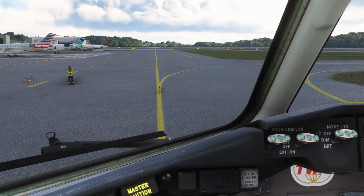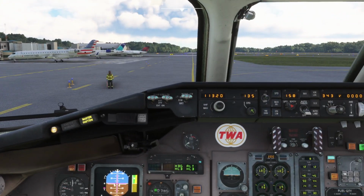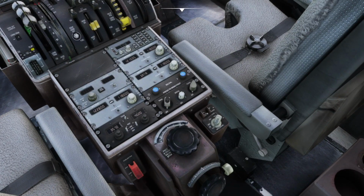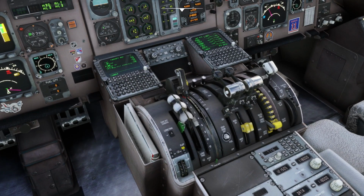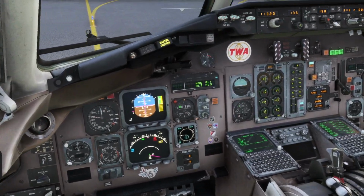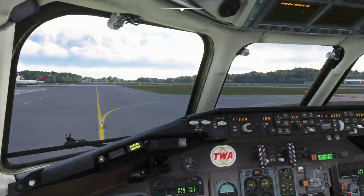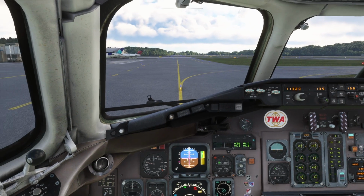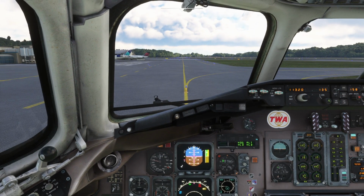Looks like they're still working on disc. Oh, we got the hand signal there. Cool, we'll acknowledge that. Looks like I can go to dim. Arm the auto brakes. And arm the spoilers. ABS lights go out. Master caution for the parking brake. We can cancel that. Alright, we're good to go. So we will go ahead and call them up.